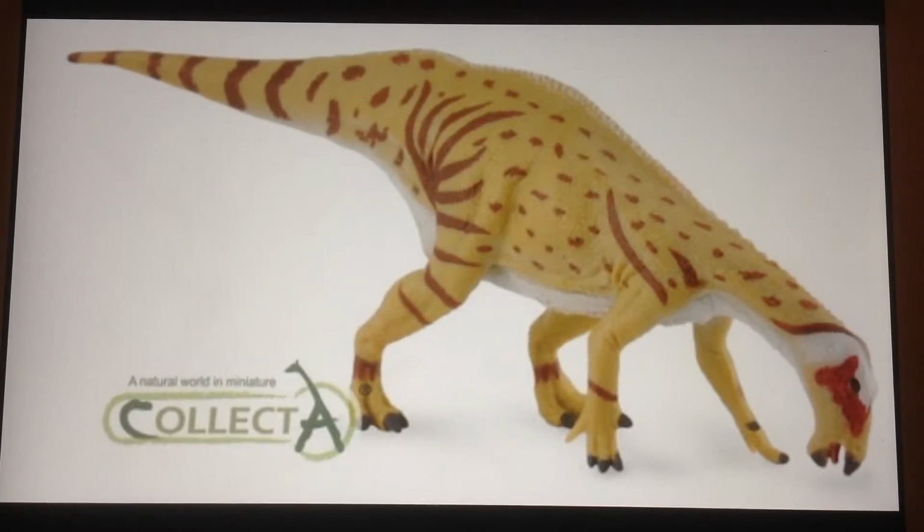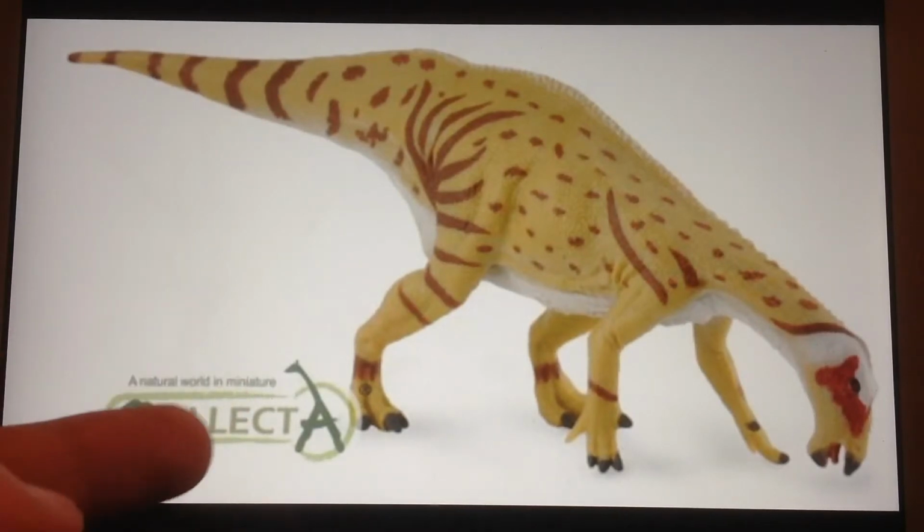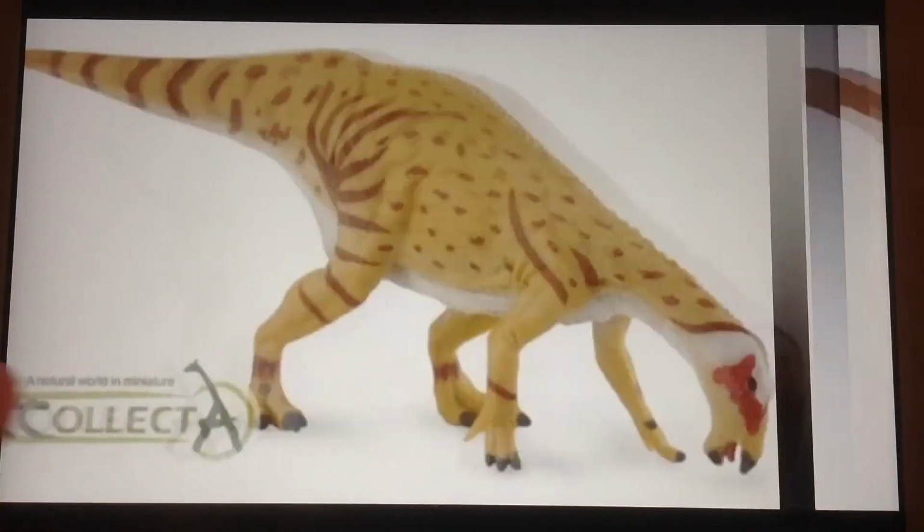The striping looks amazing. And yeah, this is a standard size model, 6 inches long, not too big, not too small. So yeah, I might get this one, might not, but we'll see. I'll see about it if the pricing is reasonable.